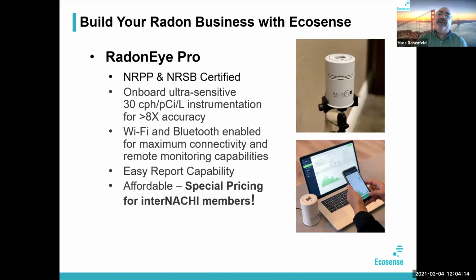As we said, we're going to talk about building your radon business with Ecosense. For inspectors, we're going to start with the Radon Eye Pro. That's where everything revolves around. I'm going to give you a quick overview here, then go into some level of detail, and then compare it with some of the other products on the market. First thing to mention, NRPP, NRSB certified. As I mentioned in our last webinar in December, not every state requires this, but a good deal of them do. Any state that requires it, we want to make sure everybody knows NRPP, NRSB certified. Again, onboard ultra sensitive, 30 counts per hour per picocurie per liter instrumentation, Wi-Fi and Bluetooth enabled, so we have maximum connectivity and remote monitoring capabilities. We'll talk a lot more about that.